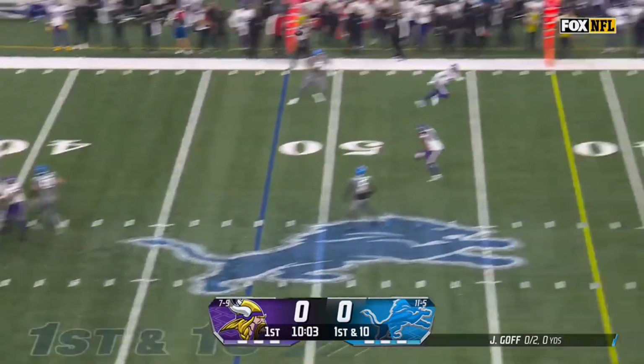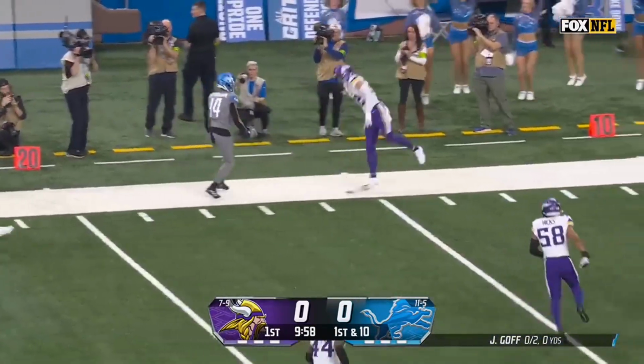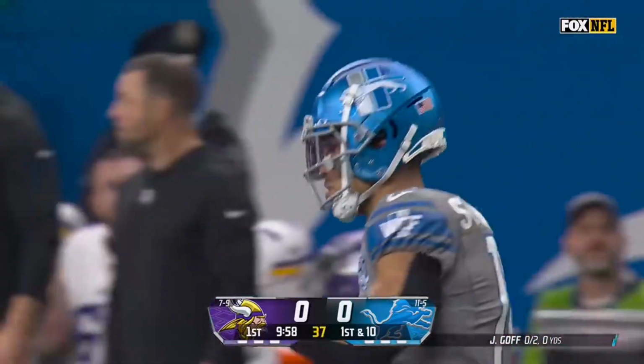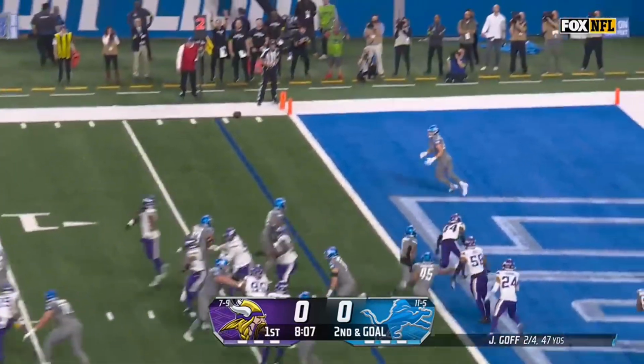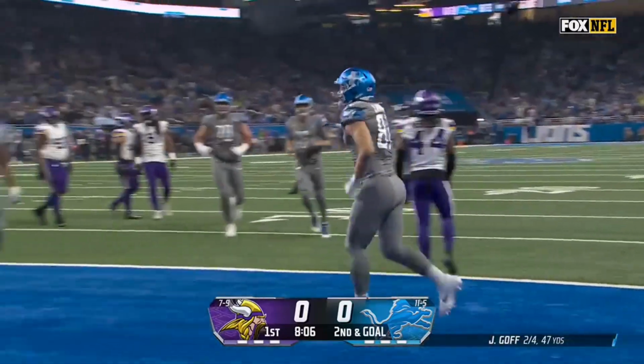Goff looking up top, lets it rip. Amon-Ra St. Brown is loose and down the sideline. Amon-Ra St. Brown's 113th catch of the year. Quarterbacks, they've been leaning on this deep. Fake to Montgomery. Wide open, Laporta. Easy touchdown for the Lions.